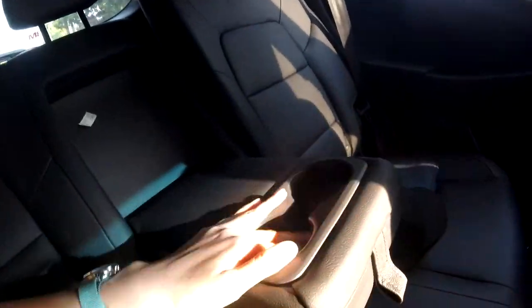It failed, so this is supposed to pop up like that. Again I failed. Okay, so yeah, wow, recline. Very, very comfortable. This is my leg space. My leg room, I open. Two cup holders here. And basically, it's very, very basic.